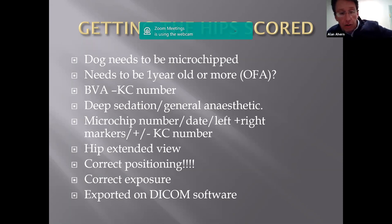So then the vet or the nurse will put the microchip number, the date of the x-ray, left and right markers, and maybe the Kennel Club number if it's there on the x-ray. And this is sent so that everything is identified properly. The view we take for the hips is what's known as the hip extended view. So this is with your dog on its back. And this needs to be done carefully. Real care and attention needs to be made to how the positioning is done. It needs to be done to ensure that it's symmetrical, that there's no tilting, that the hips are centered on the x-ray, and that the kneecaps are present as well, if possible.